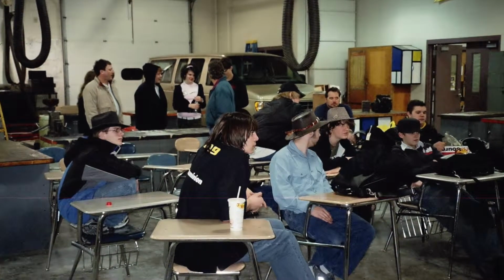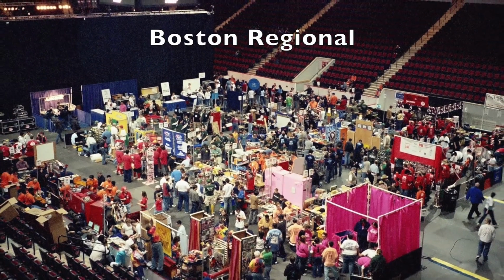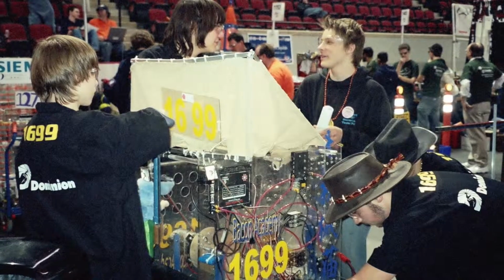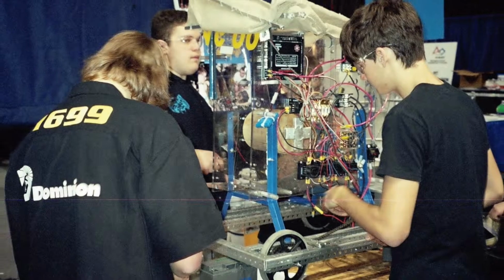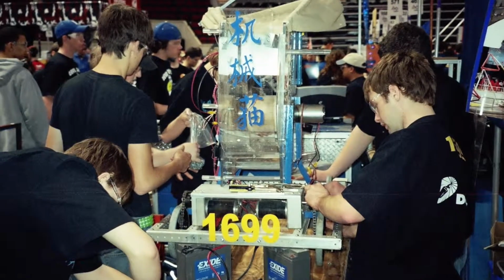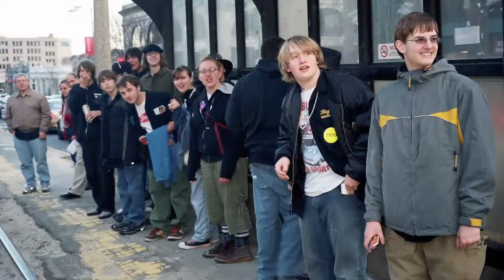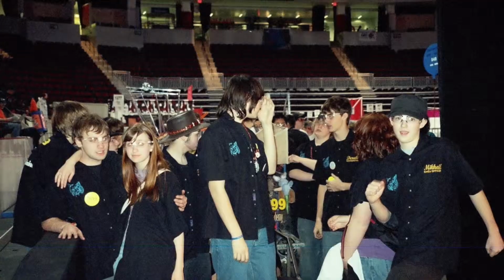Here we are gathering before we head off to Boston for the second regional competition. There's the pits area, and here the kids are desperately reconfiguring the robot during the first day of inspections and practice rounds. And we had a much better result because of it. God bless those guys. They really were wonderful. Now, one of the things I really liked about our trip to Boston was we stayed at a hotel that was near the T-line, and each day we commuted into work by mass transit.